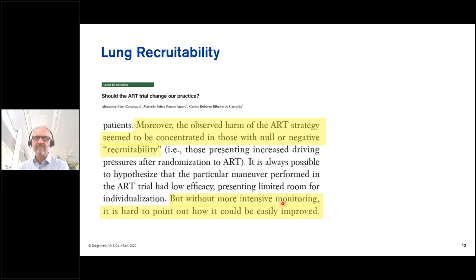The intensive monitoring of those patients could have possibly improved the results, or also the identification of which of those patients would possibly benefit from recruitment maneuvers, even aggressive recruitment maneuvers, and which is rather part of this group where the harm was observed.